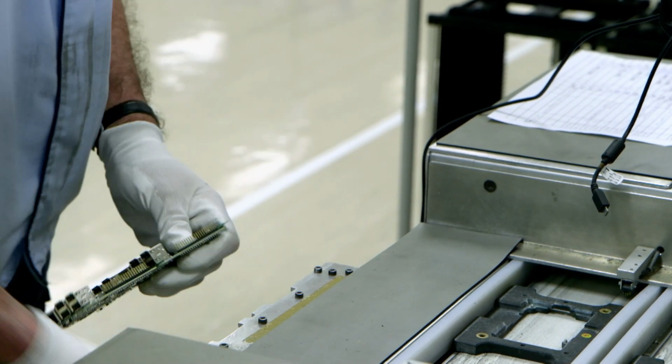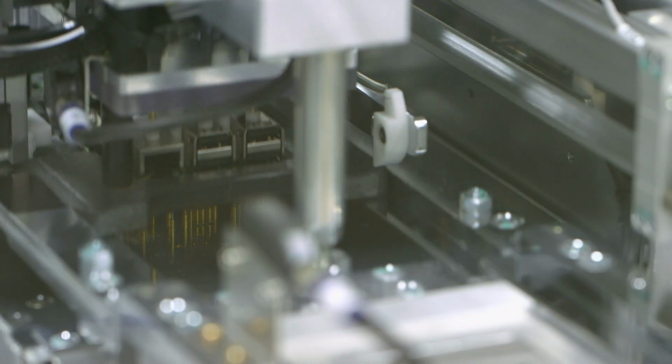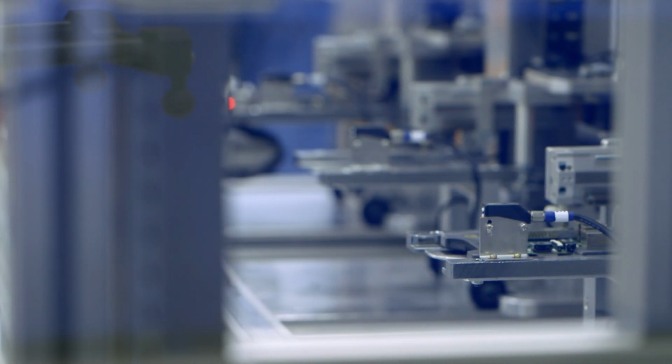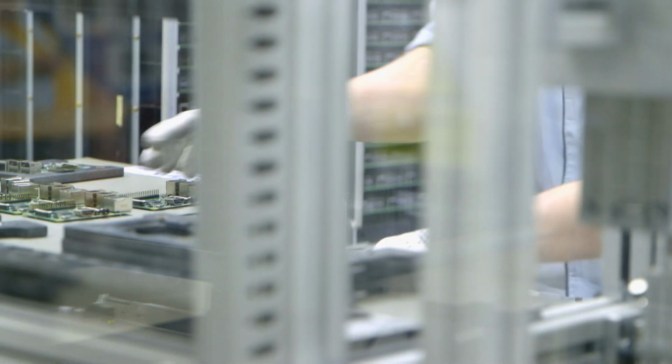Here, the boards are broken out of the panel and placed onto the testing unit. Each station has 2 of these units, so that one can be used for loading and unloading, whilst the other is used to run the tests and also program the various setup codes such as the model number and where it was made.